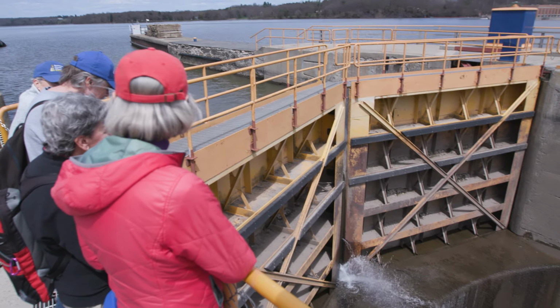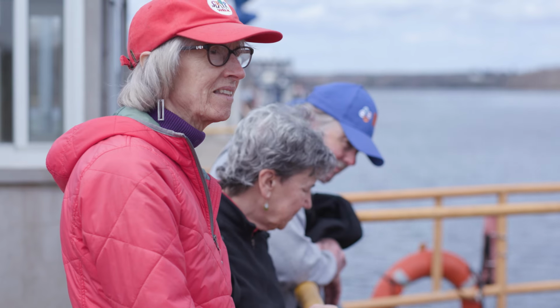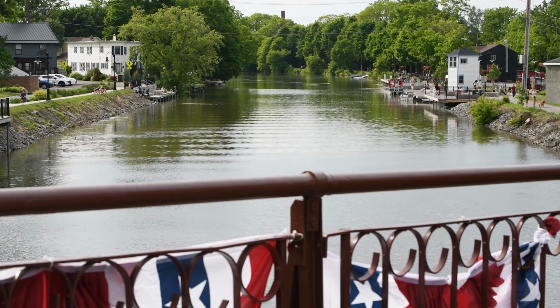The Erie Canal, that has a mysterious appeal. It's almost inexplicable, but people in upstate New York just have a fascination with it. It's got a lot of symbolism. It's a waterfront where there was none. It represents connectivity.